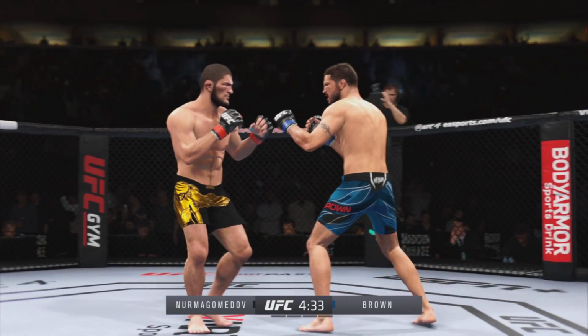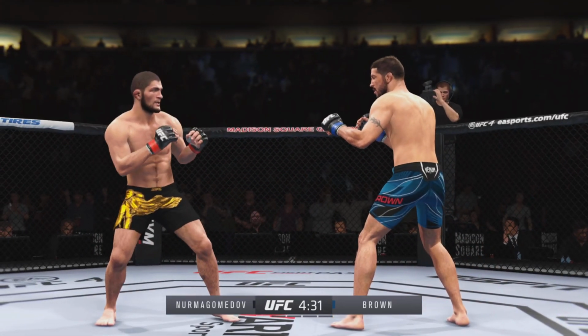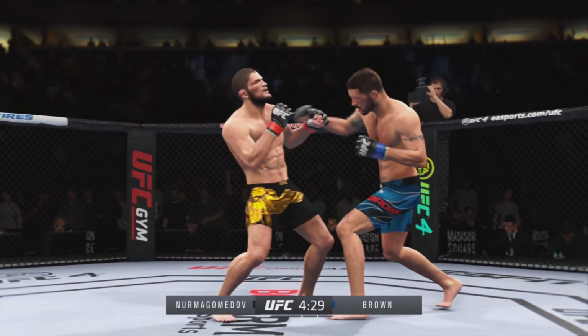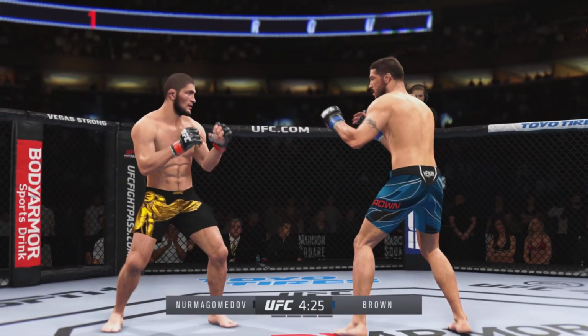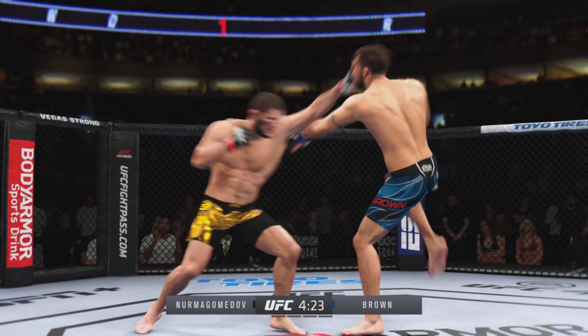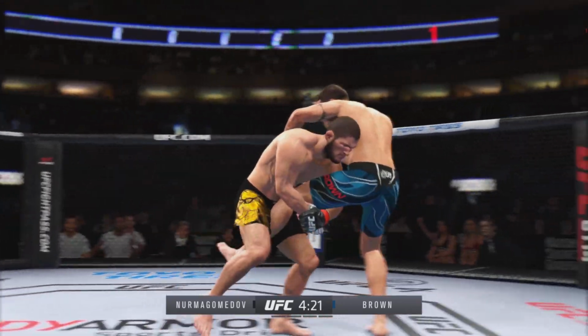What a punch. Well, he's got the longer reach, and he certainly showed it there in landing that straight punch. Oh, that's a nice strike there by Nurmagomedov.